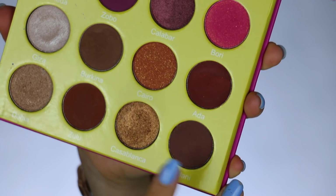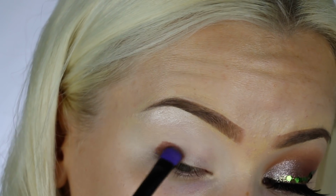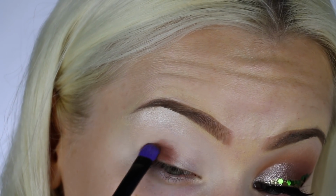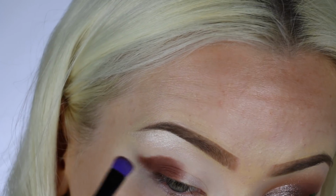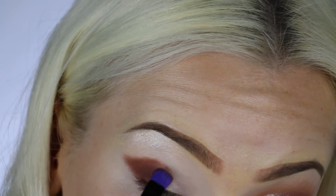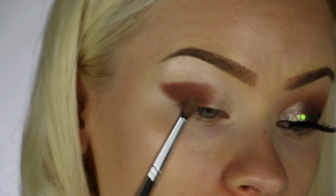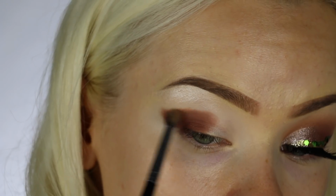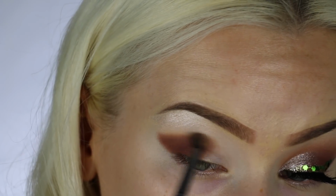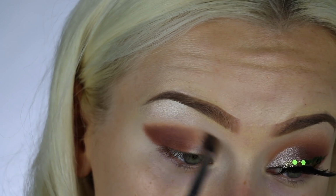Then I'm gonna take this shade right here, Fulani, and I'm gonna pack this color in my outer corner, right till the middle part of my eye. Pack it a little bit upwards, make a little bit of a winged shape, just very lightly. Then I'm gonna take the Jaclyn Hill palette and this color right here, with a very small blending brush. I'm just gonna blend the edges very lightly, kind of blend it upwards and also on the inner corners.